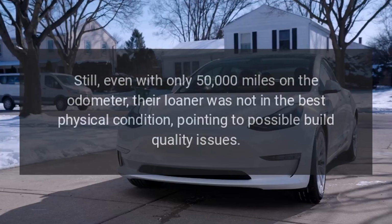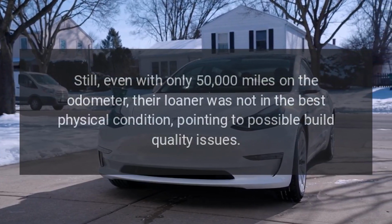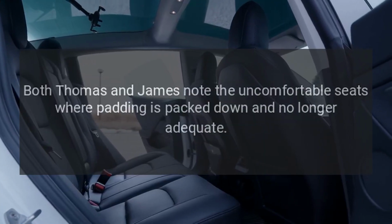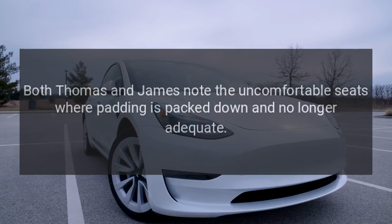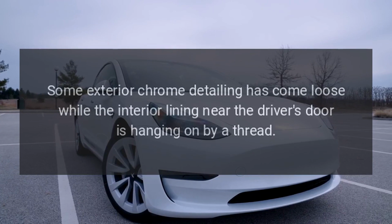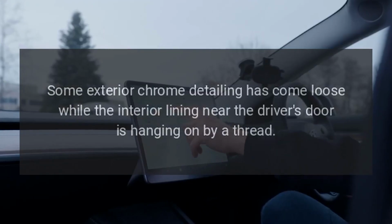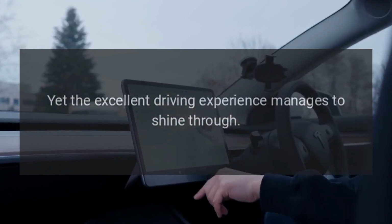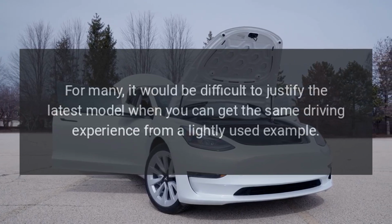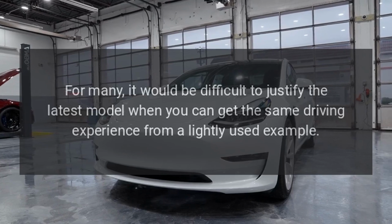Still, even with only 50,000 miles on the odometer, their loaner was not in the best physical condition, pointing to possible build quality issues. Both Thomas and James note the uncomfortable seats where padding is packed down and no longer adequate. Some exterior chrome detailing has come loose while the interior lining near the driver's door is hanging on by a thread. Yet the excellent driving experience manages to shine through. For many, it would be difficult to justify the latest model when you can get the same driving experience from a lightly used example.